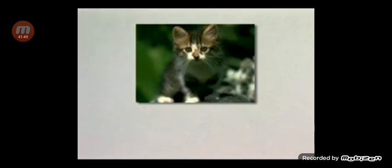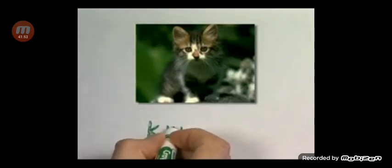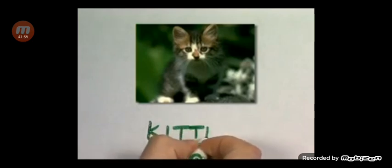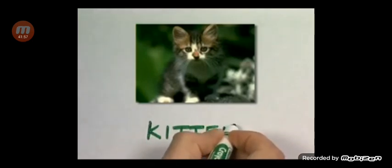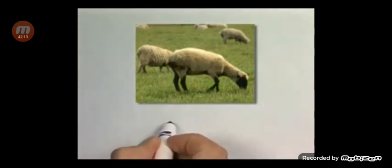What do we call a baby cat? We call it a kitten. K-I-T-T-E-N. Kitten. She's cute. How many sheep do you see? I see 1, 2, 3 sheep. They're all sheep.